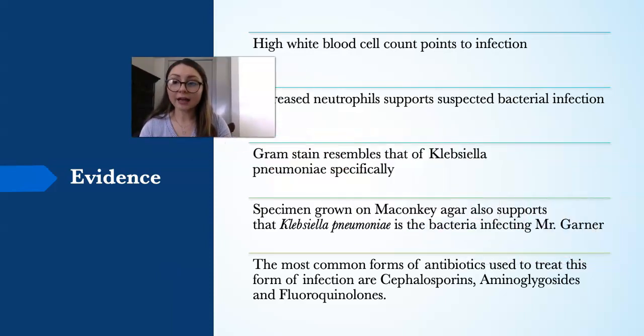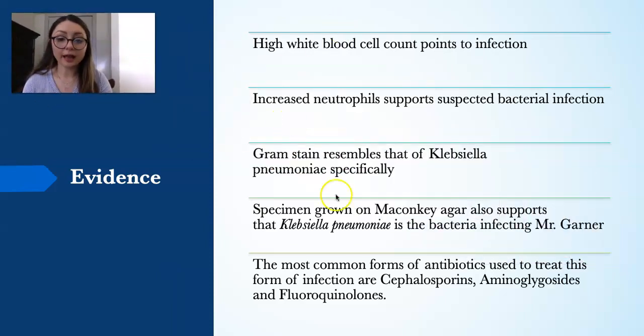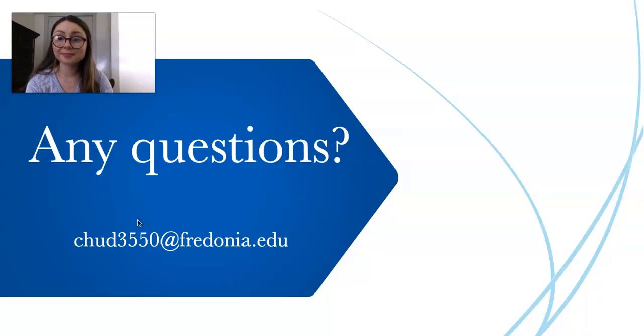So from beginning to end, starting with the complete blood count and ending with the MacConkey agar, our evidence all points to Klebsiella pneumoniae being the bacteria that is infecting Mr. Garner. So now that we've narrowed it down to that, we'll do a few more tests to see which antibiotic we should use to treat Mr. Garner specifically, but the most common forms of antibiotics are cephalosporins, aminoglycosides, and fluoroquinolones.